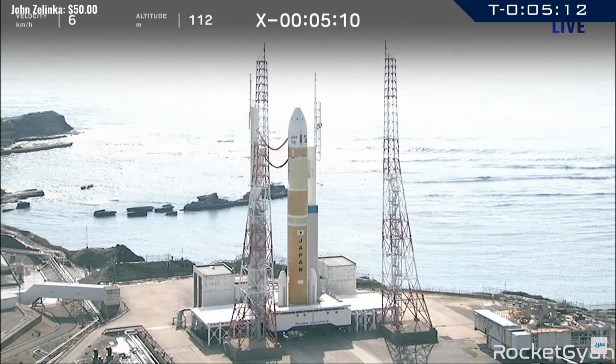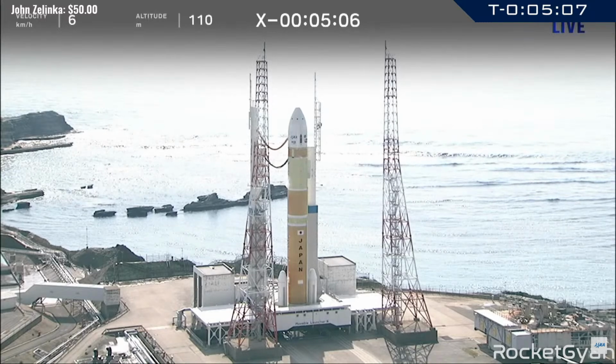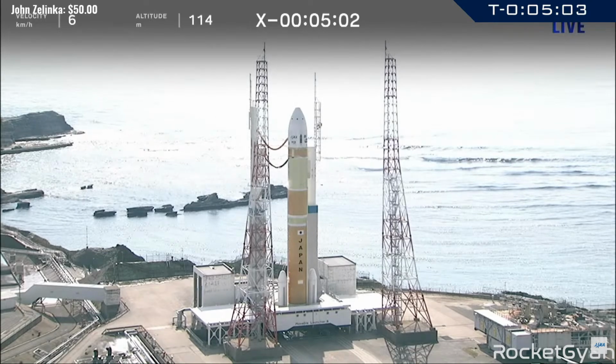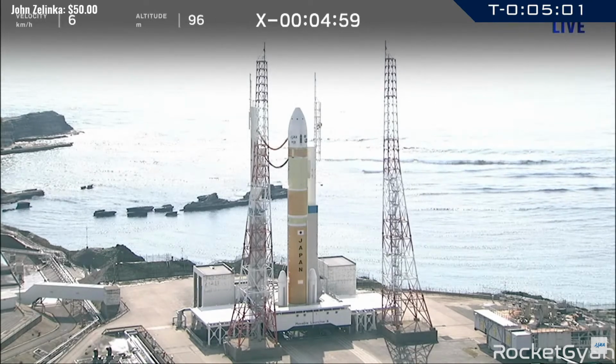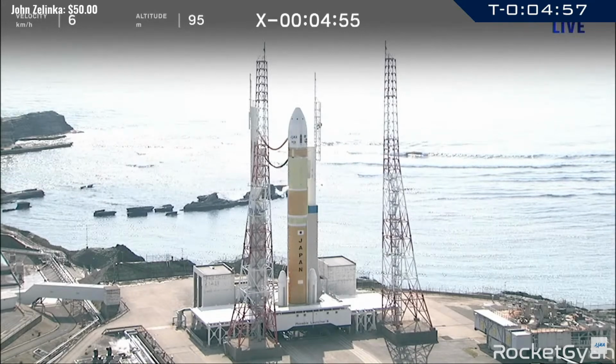Okay. So it's looking good right now. We are T minus 5 minutes from the launch. Everything is looking good. Yes, the rocket shaming would not be tolerated for sure.